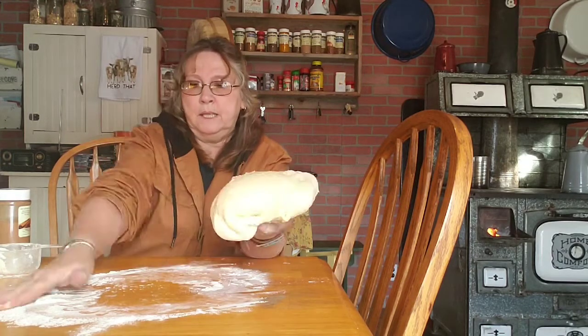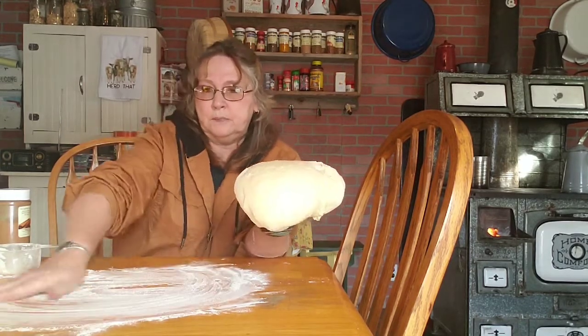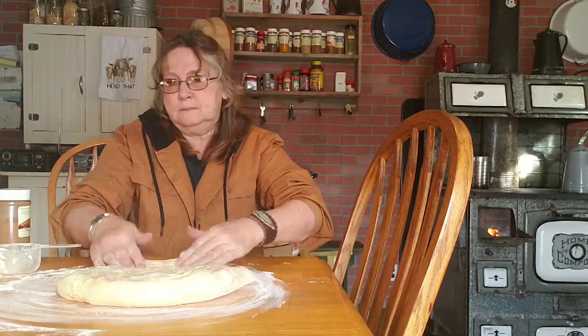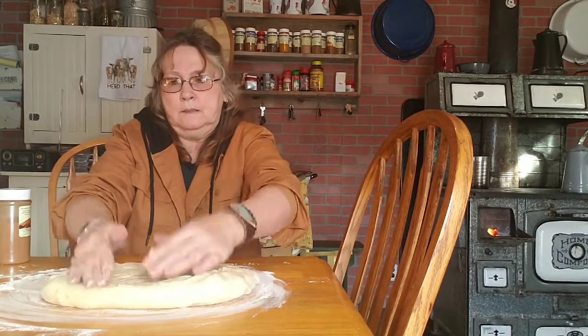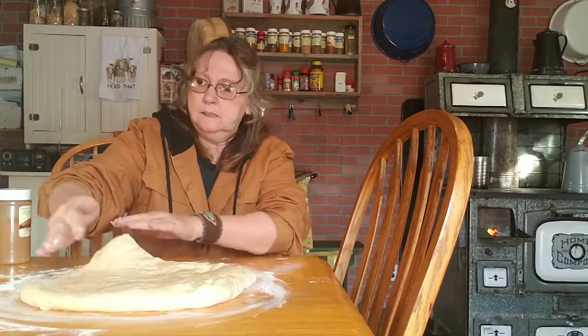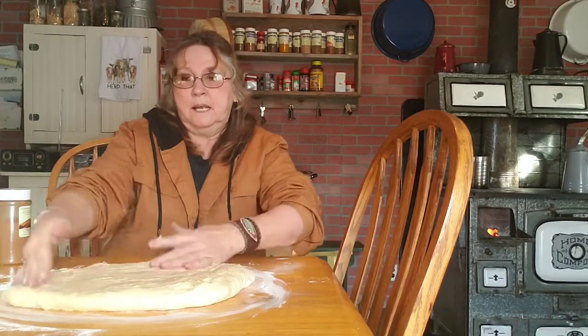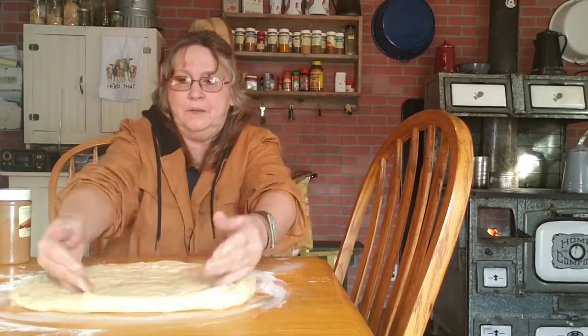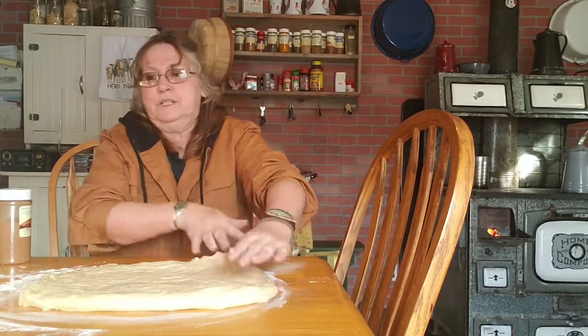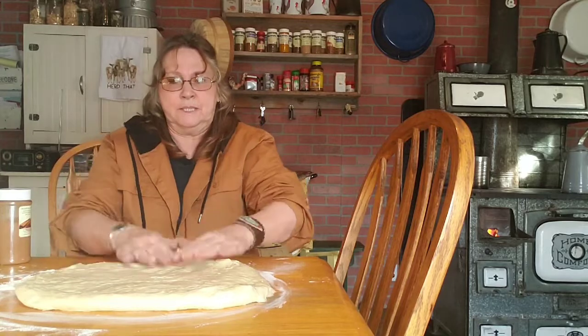So I'm going to go ahead and spread this flour around a little bit more so I can make out a big pan of rolls. And a lot of people use a rolling pin, but I just use my hands. And actually it's a little harder when I'm sitting down. Usually when I'm standing up, I can really get some leverage on it. But we're going to do it this way and make it work.